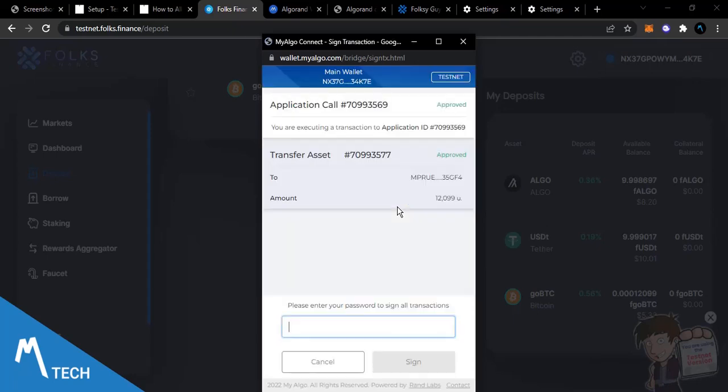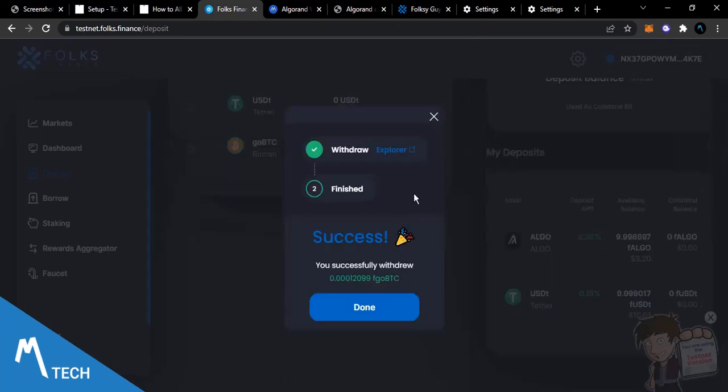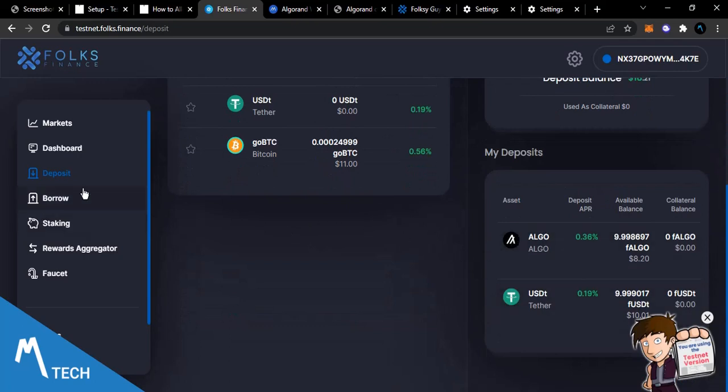If you do not activate your pop-ups, you might not be able to do all of this signing easily. So it's very necessary that you do that. Cool, I'm withdrawing that, and it will be finished in a jiffy. It's quite fast. As you can see, done. So you need to test the ability to deposit the funds and then to withdraw such funds.